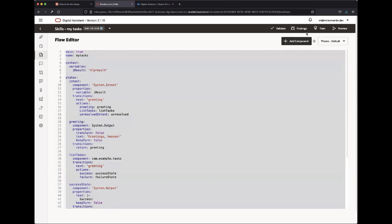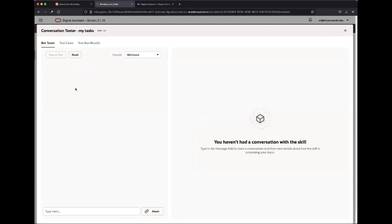With the new content already in place, you have to validate it and then train. Everything is explained, very simple. The final step of putting everything together is to test the skill. And with preview, you can click there and you can test it.